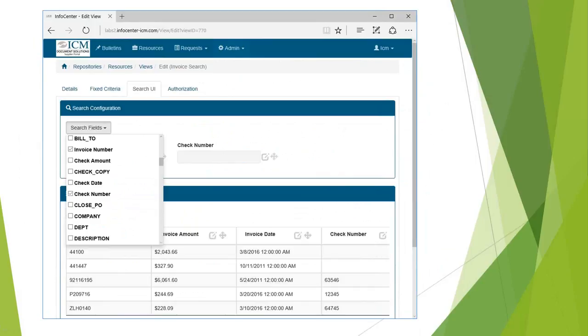And this is the same thing for the results fields that come back, again, from the ERP or data warehouse, wherever this data resides, to be able to indicate what fields are actually going to be presented as a result of a search.